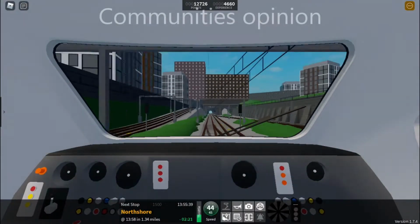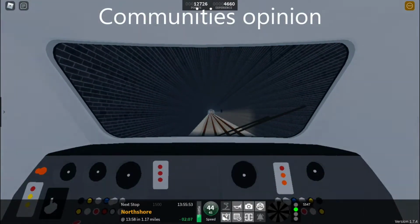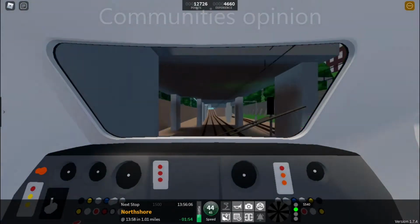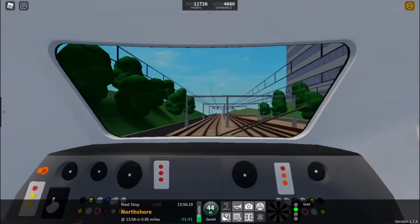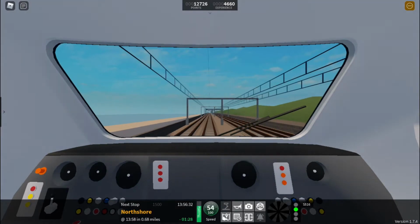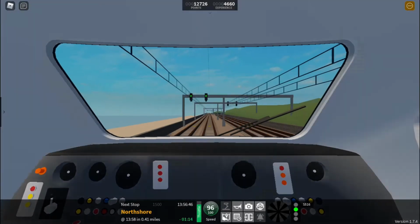So we're going to start with the community's opinion on 1.7. And let's just say last place was pretty bad. Nobody voted for the two that are in last place, because they were both tied and they both had 0 votes. So I had to do a re-vote for them both, and this is what the bottom two are.